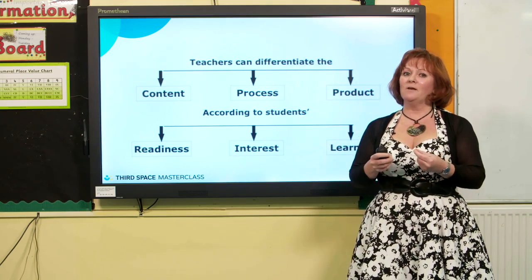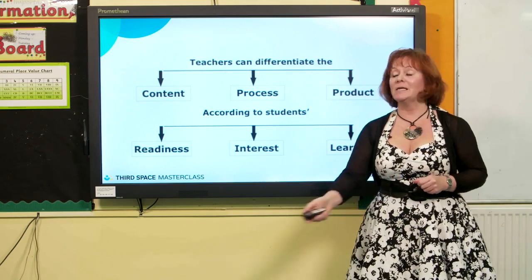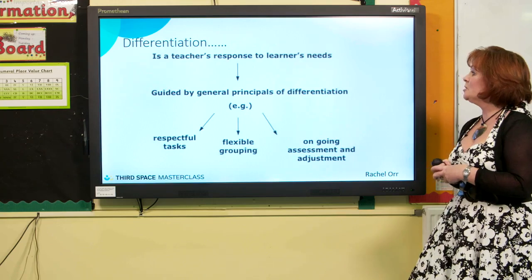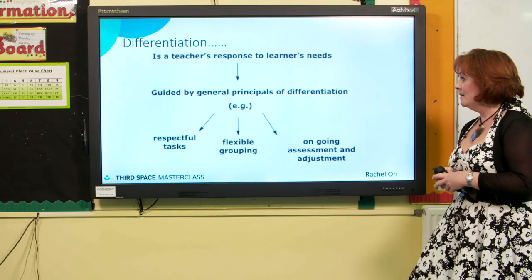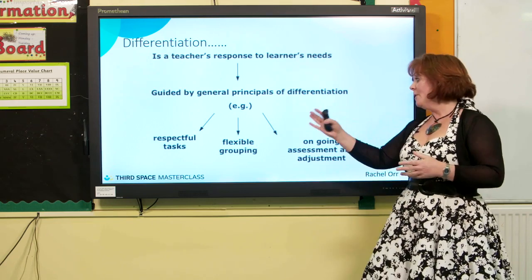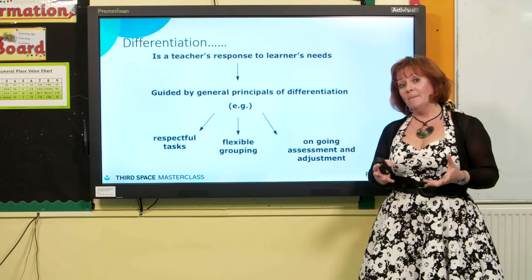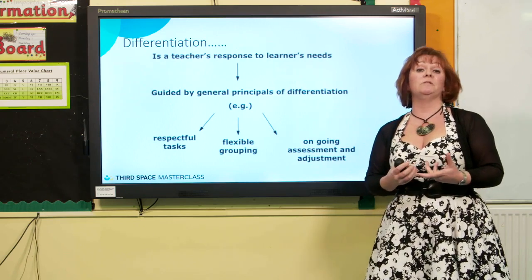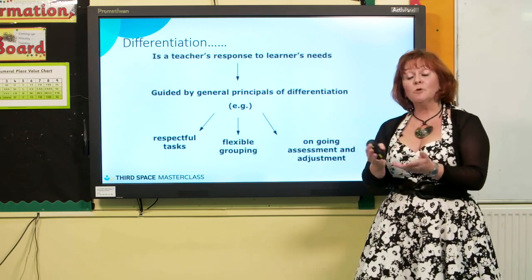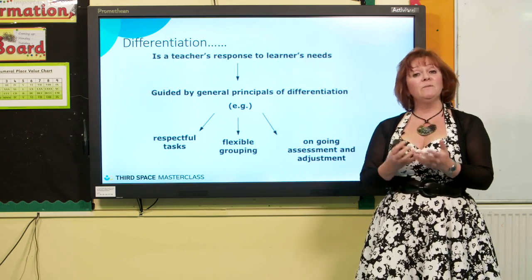So we need to think carefully about the learning environment we consider too. And differentiation is a teacher's response to learners' needs. We need to be respectful with our tasks, the tasks that we create. We need to have flexible grouping. There are times in maths where you deal with quite difficult concepts where you do need to teach some groups more discreetly than others. So we need to be flexible.